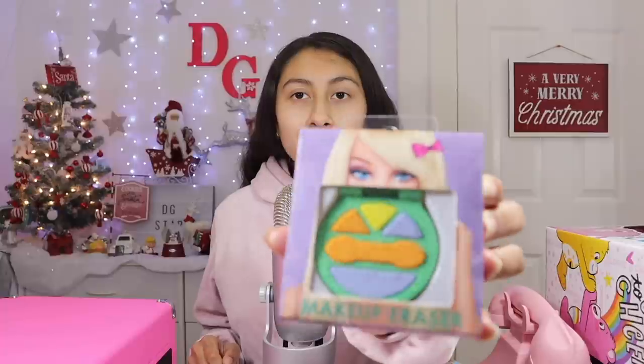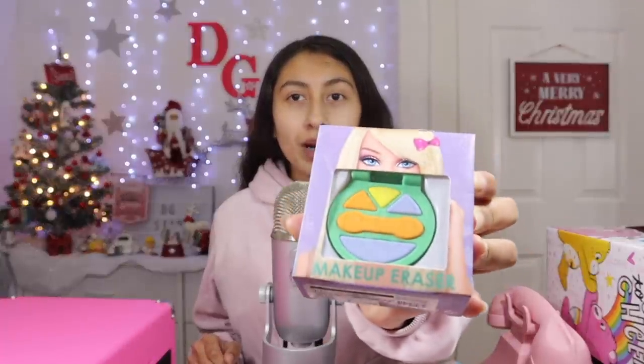So first off, I got these makeup erasers. This is like an eyeshadow palette with a brush. It's super cute. It has Barbie right there.